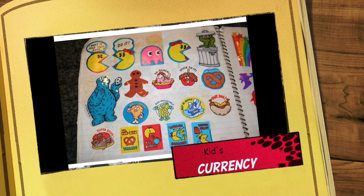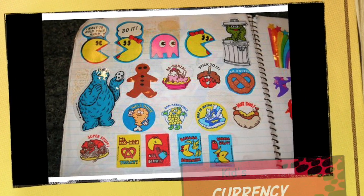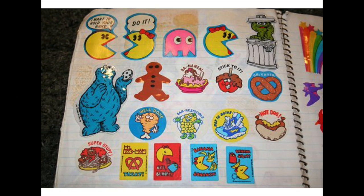Students thrive over positive encouragement. So not only verbally complimenting them on their work and their good job once that's been finished, but also rewarding them with stickers is a great way to encourage them in the day.